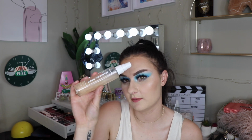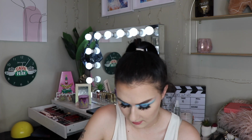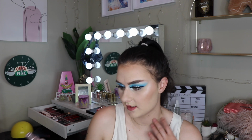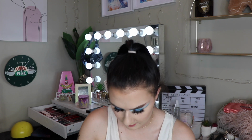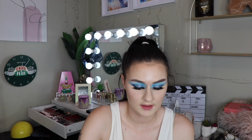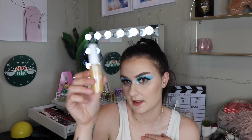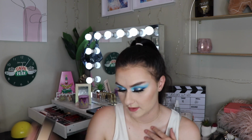As for setting sprays, I'm going to take the Morphe and Madison Beer one, the Colourpop No Filter one, the Ciate London, I think it was called Dewy Spritz or something. It's rubbed off, so I don't know. I'm also going to take the Anastasia Dewy set, the Fourth Row Beauty Glisten Up one, and I'm also going to take the Anastasia foundation too.